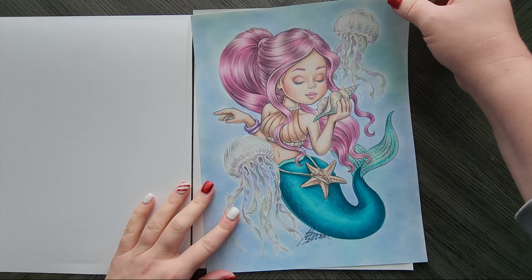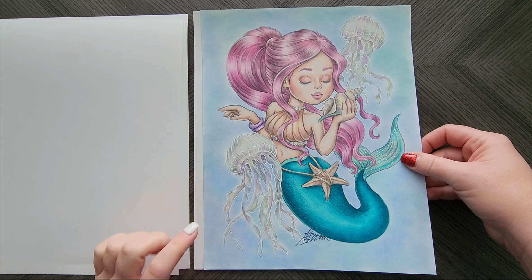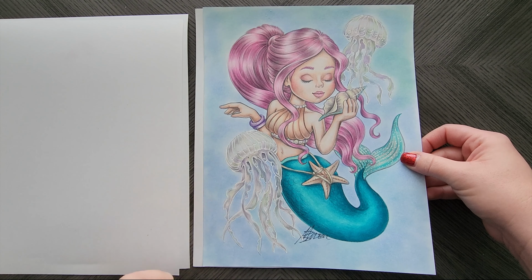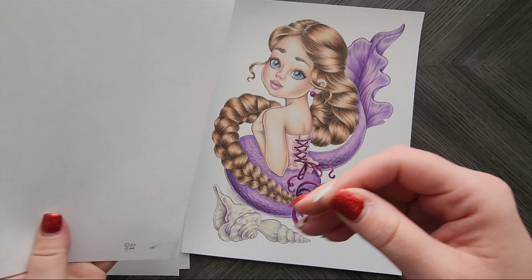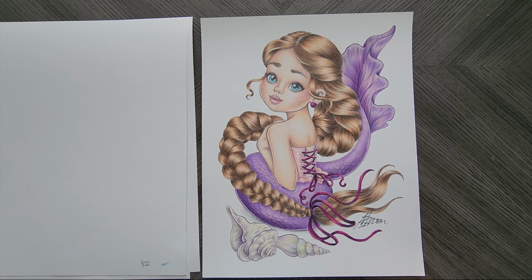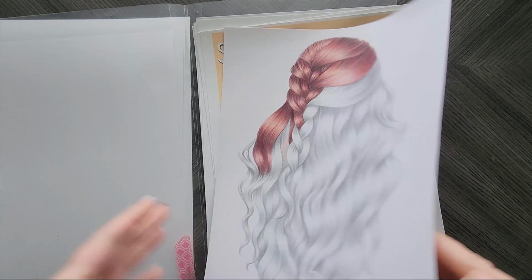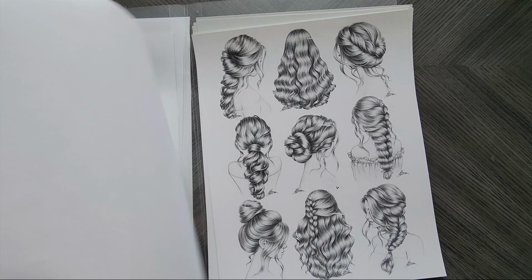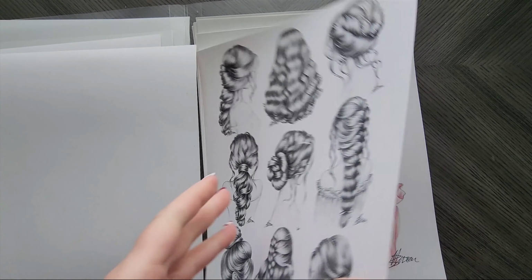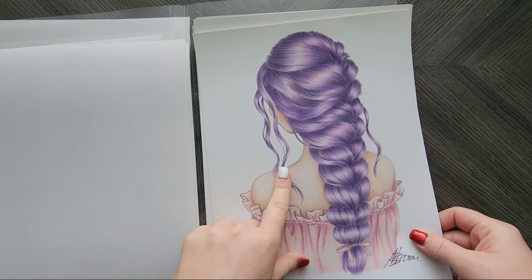Then she has this super cute little mermaid series going on. And I bought the book, and I've been working my way through all the mermaids. Oh, aren't they adorable? And here's another little mermaid from her book. And then I have a few in here. This is one of my 10 books to finish because it's a PDF book. But here's some more that I've done.